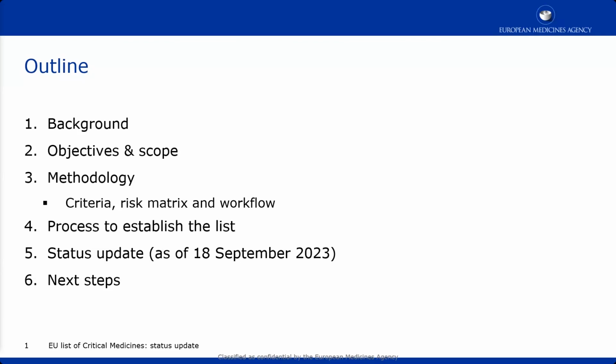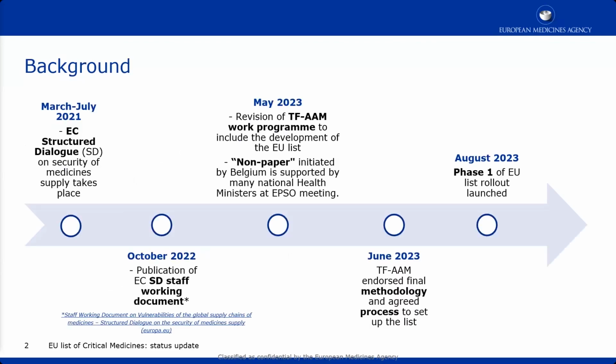So the next slide is an outlook of some of the important milestones that led to the official development of the list. In the next slide, you can see that this is progressing under the HMA EMA Joint Task Force on Availability. Some of you may be very much aware of the existence of this group. This is a policy group that has been set up since 2016 and is looking into strategic aspects of supply and availability. And this group has been out there in the network for a long period.